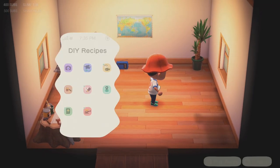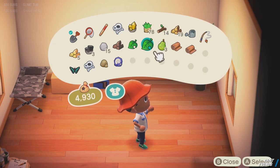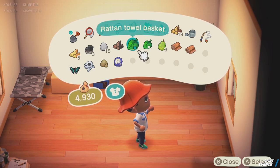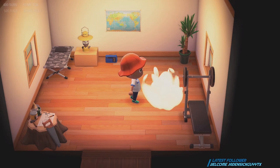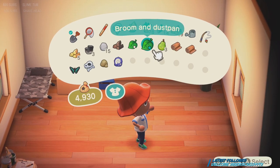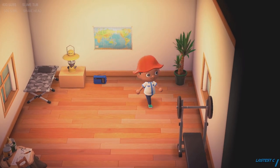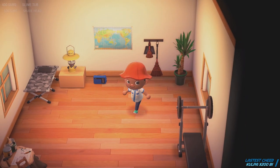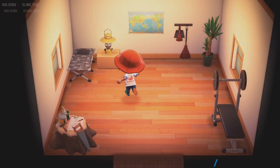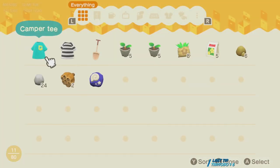Nah, it's perfect. We also got, I don't remember getting this the first time I did this, but we got a broom and a dustpan, and we also got a towel basket. Yeah, I don't remember getting that, but I mean, it's cool, I guess. But we can put this broom and dustpan somewhere. Like, I guess right here. I think this hangs on the wall. Yeah. Bam. Perfection. Let's take this and put it outside, because that would make more sense.